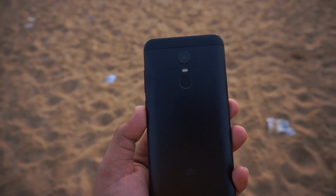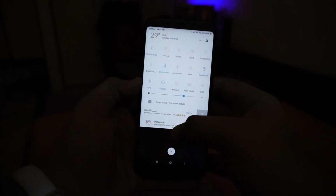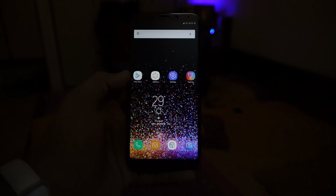So first off, let's talk about the bezels, the screen itself. Now, it isn't a really bezel-less display. You do get to see the bezels, but the screen is a bit curved on the edges, so it would be fair to say that it just looks a bit more pleasing to look at. It's in no way a bezel-less device.